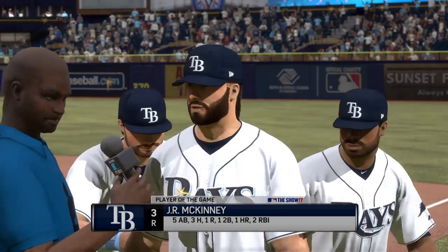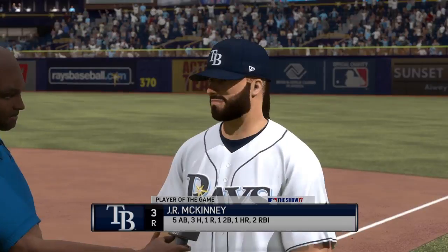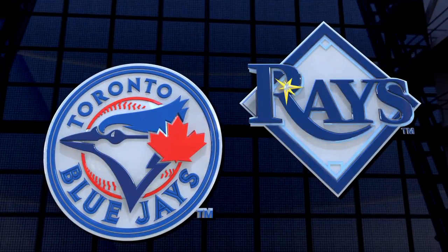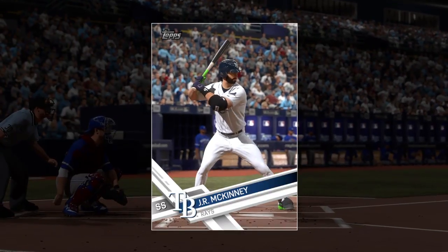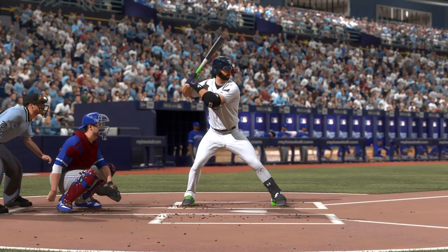Well, the man you see right there had a game to be proud of. He really came through when it mattered, and he's our top player of the game. Yeah, no question. He was a tough out up there. Ended up collecting 3 knocks, including a home run. So without him in the lineup, I think this might have been a different story.